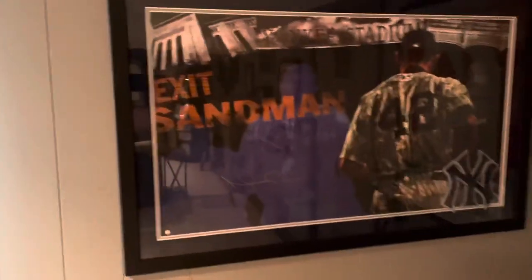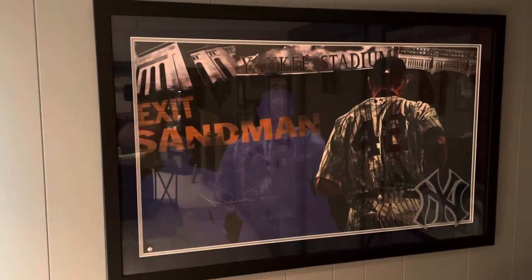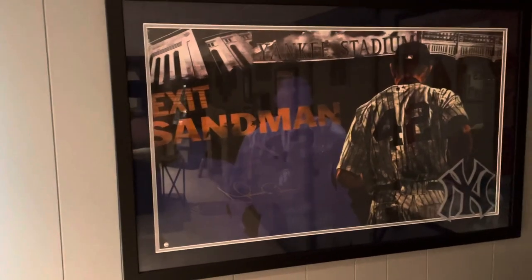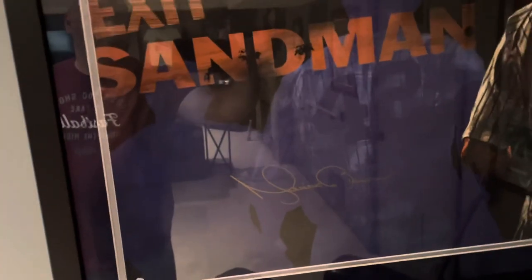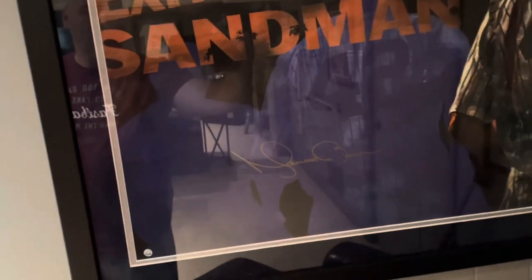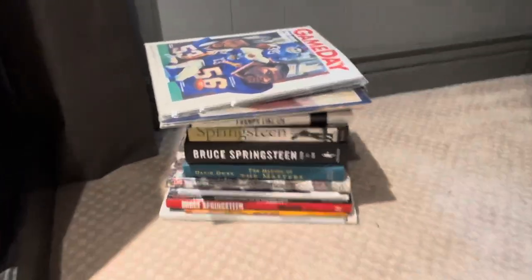Exit Sandman, the man. Us Yankee fans miss him dearly. Chapman is struggling right now. We were blessed to have this guy for the better part of 18 years. Signed by Mariano. Grew up in Jersey, so I'm a big Boss fan.